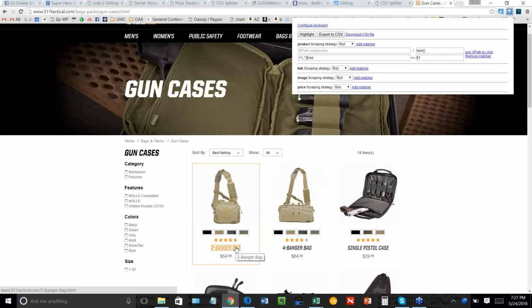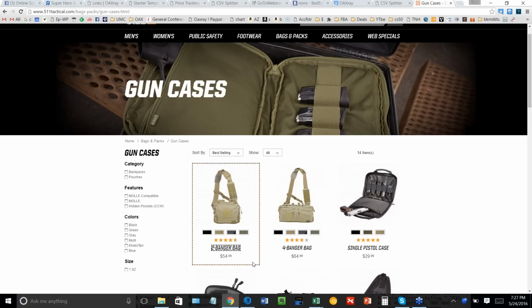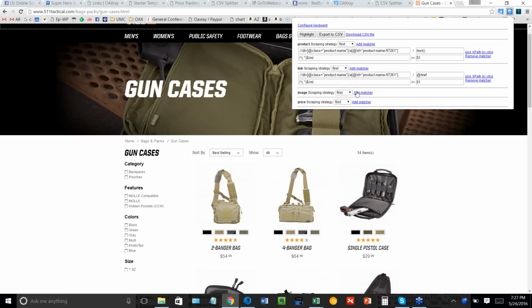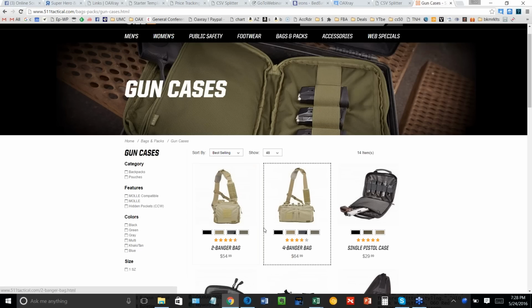So you click this pick XPath by click, and what we're trying to do is get the product title. These look like very poor product titles for getting keyword matches on, but nevertheless, I'm going to pick that, and then I need to pick the larger frame around it, isolating it within that title. Then I'm going to come back up here and do the same thing with the link. And then I do the same thing with the image. Getting the image is going to let us compare the product to Amazon visually, so you can confirm or disconfirm a match.